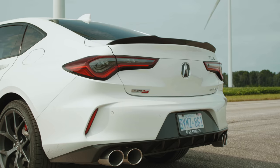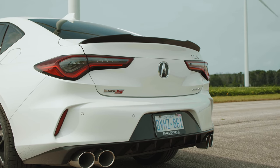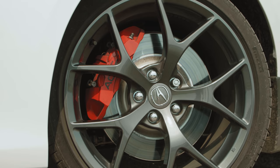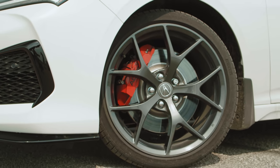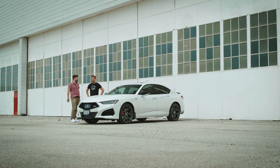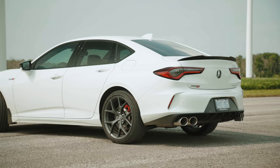This isn't quick enough. It's just not quick enough. It doesn't handle well enough. The SH all-wheel drive system does not make up for the extra mass. The tire choice is crap. The brakes didn't work, but that's only when you're driving it flat out, 10 tenths. I don't think you drive these cars 10 tenths.